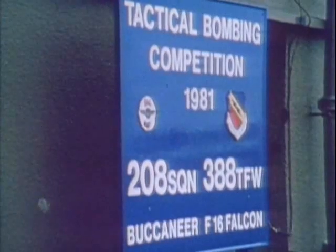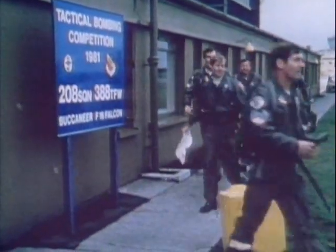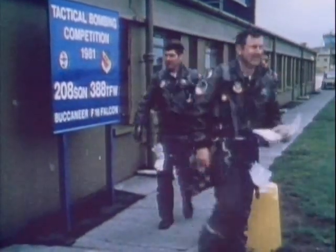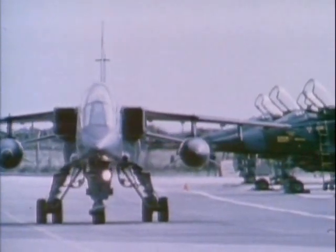So it was perhaps not surprising when it was chosen to represent TAC at the 1981 Tactical Bombing Competition at Lossiemouth in Scotland. The competition was to focus on the ground attack capabilities of two types of aircraft provided from the British and two from the US. The British state-of-the-art ground attack aircraft at the time was the BAC Jaguar, seen here receiving moral support from the British service personnel.